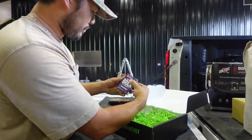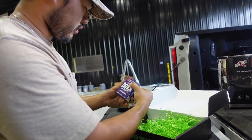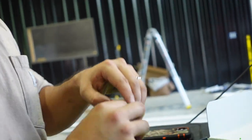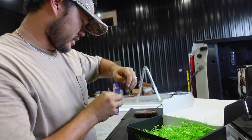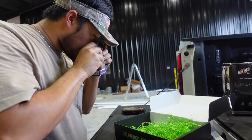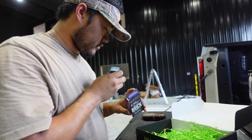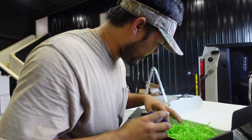Oh, Buchanan Big Butt Brick. Big Butt Brick of Soap, Junior. Smells like naval diplomacy. I don't know. Is that appropriate? It's not inappropriate. Not made from France, it's made in the USA. Smells pretty good. It's like a Revolutionary War reference. Naval diplomacy. That's what it sounds like. But it smells good. And that's it.